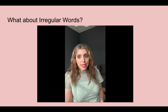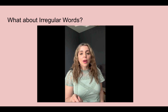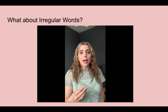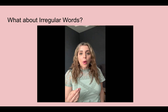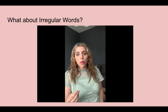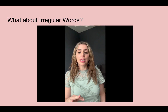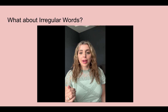Irregular words are words that present a challenge for decoding for one or two reasons. Because either one, the sounds of the letters are unique to that word or to a very small number of words. For example, in the words one and once, those are the only times we hear the letter O represented by the sound wa, or the letter O making the sound wa. Or number two, the word presents a decoding challenge because the student has not yet learned the letter sound correspondences in that word. So here is the protocol for teaching irregular words.